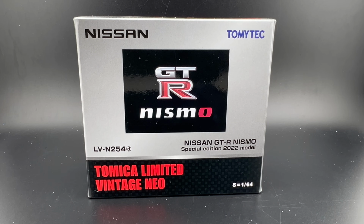Hello, everybody. This is a Lamley Showcase: Tomica Limited Vintage. I've done a couple of live feeds. I've done plenty of shorts. But you guys have requested that I do more Tomica Limited Vintage videos with the turntable and everything else. And you know what? I completely agree with you.